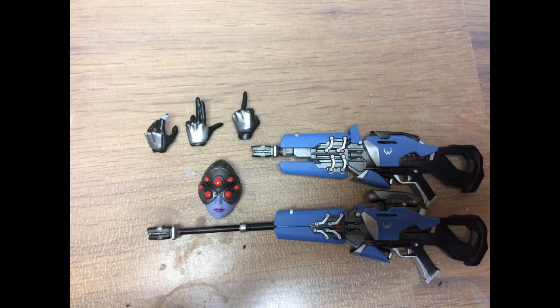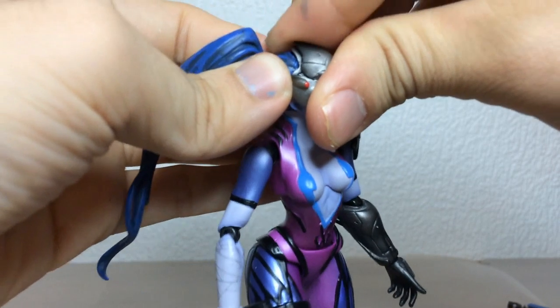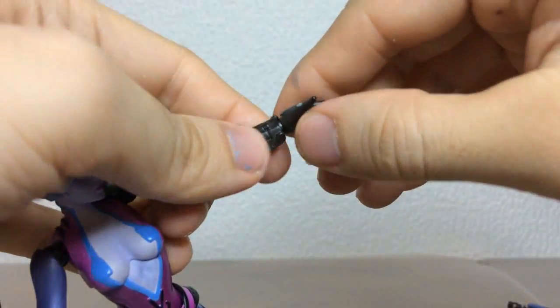Finally, she comes with 3 alternate hands. The first one is a normal gripping hand for, well, anything. It does have a trigger finger, so if you want to, you can dual wield her guns, which would be both highly inaccurate and highly hilarious. The second is a kind of bang, you're dead, because I'm gonna shoot you in the face taunt hand, and the last one is her giving the middle finger, probably when you ask her to switch to a healer or something useful.